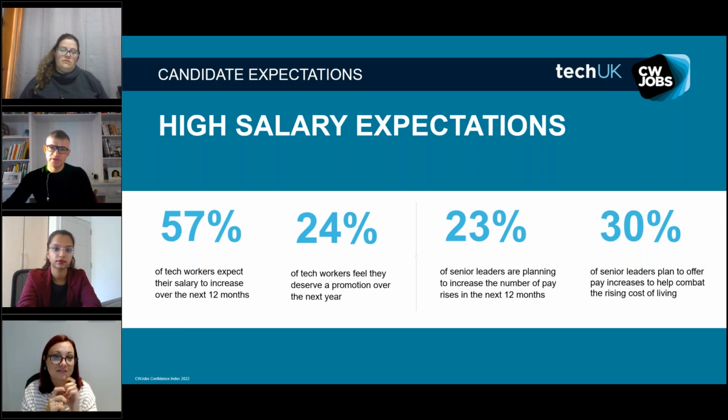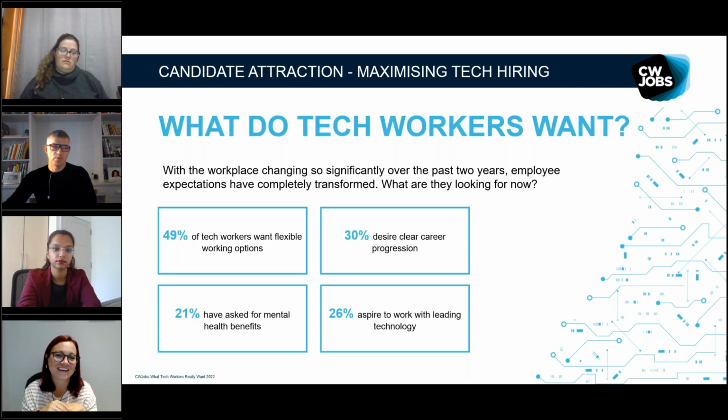But that does segue beautifully into the next slide, which is what do tech workers want? Unsurprisingly, flexible working, hugely attractive still. Mental health benefits, clear progression, and still 26% aspiring to work with leading technology. The other points in there, healthcare benefits becoming really important as well, strong company values and ethics up there at 23%, and transparent pay at 20% as well.